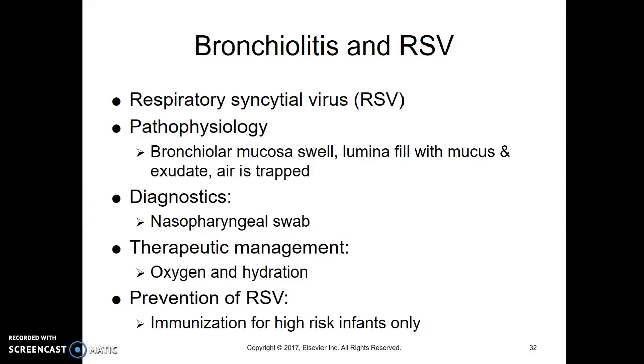We want to keep them hydrated. Most of these are infants, and you can't breathe and eat at the same time. Breathing takes precedence over that. So we're going to keep them hydrated. If they're able to do that by eating, fine. If they can't, we're going to do that with IVs or, anyway, whatever we need to do, we're going to keep them hydrated. There is an immunization they've developed, but it's only used on high-risk infants right now, and it's not very long, the immune effect it gives. So it's certainly not lifelong. It's not even years long.